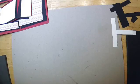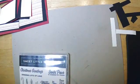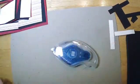Start gluing this baby together. My stamps out here, so I'm ready.